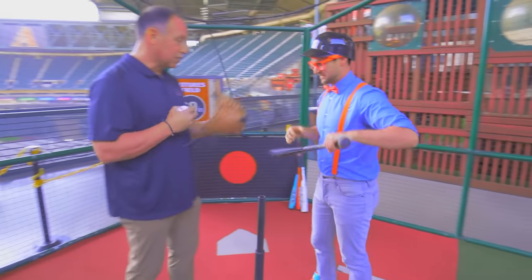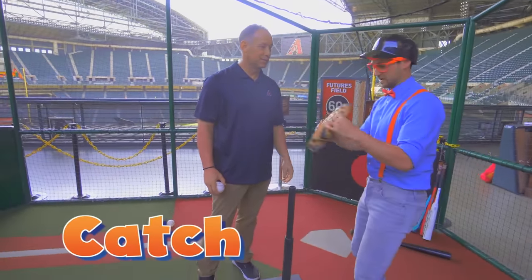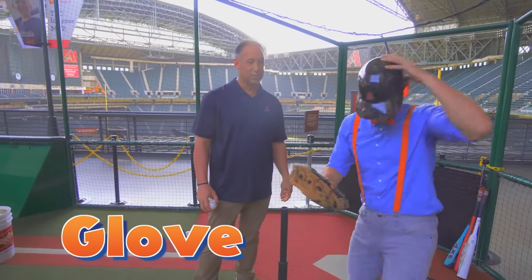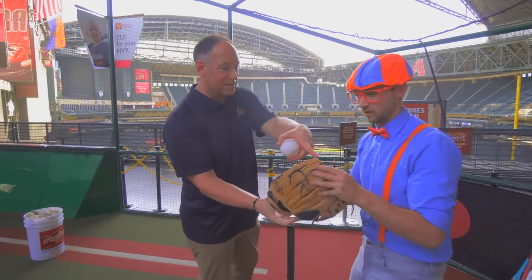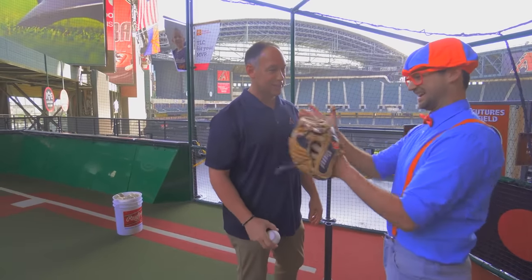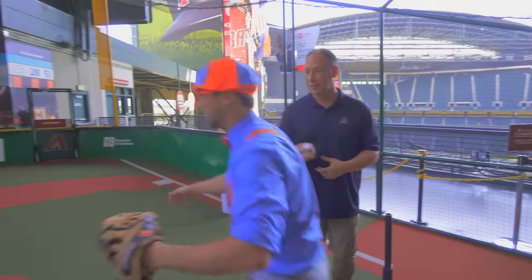Thank you. Looks like you're ready to play catch now. Ooh, catch. Okay. Oh, yeah. The mitt, the glove. Okay. Let's take this off and let's put this on. No, okay, Blippi. The glove goes on your hand. Oh, the glove goes on my hand. Oh, yeah. Okay, all right, here we go. I'm ready. Yep. Okay, go out there.